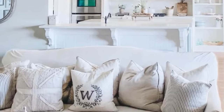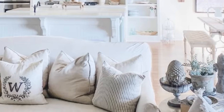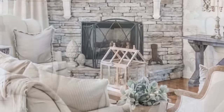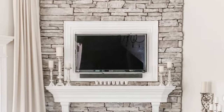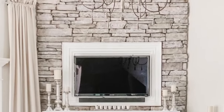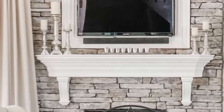For example, place a vintage armchair next to a vintage side table with a lamp and a stack of books. You can also add a fluffy rug under the seating area to create a warm and cozy atmosphere. Displaying antique items is always welcome. Here you can display the collection of antique frames that have been collected over time.